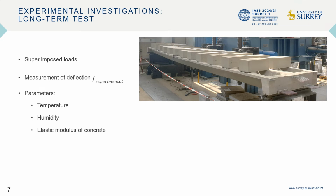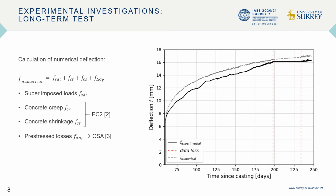Parameters such as temperature and humidity were recorded, and the experimental elastic modulus of concrete was determined. Besides superimposed loads, the following effects were considered: the increase of deflection due to concrete creep and the deflection caused by shrinkage of concrete, which are calculated according to Eurocode 2. For the last deflection term, due to prestress losses, the Canadian standard was used since it is the most recent standard for prestressed carbon concrete.